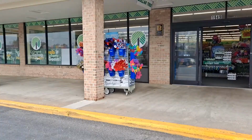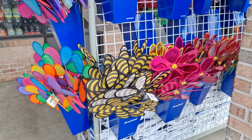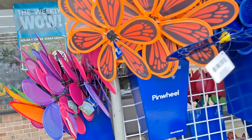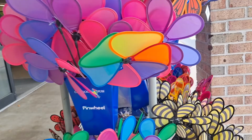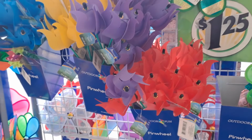Okay, as I'm walking up to the store, now this is that Dollar Tree that I keep saying, why is this not my favorite? These are garden pinwheels. I have never seen them with the bumblebee or the monarch butterfly designs. That is new and that is really cute. Oh, look, there's ladybug over here too. That is stinking adorable. I love it. And look at these, I guess, tulip looking ones. These are cute. I love it.